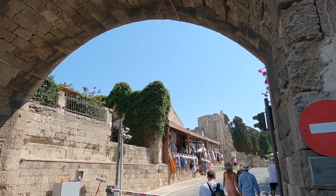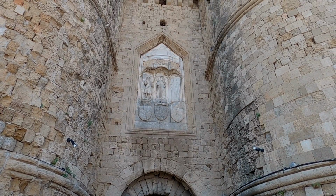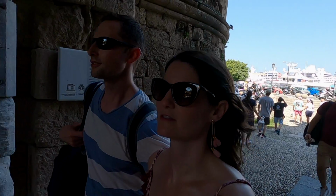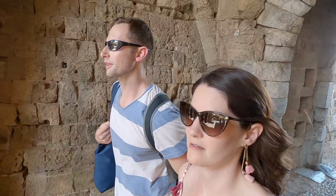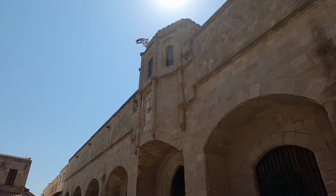Situated within impressive fortress walls, the Old Town is accessible through 11 different gates. The walls, originally built in the Byzantine era and reinforced by the Knights of St. John in 1309, have been destroyed and rebuilt over centuries, but are essentially unchanged since 1522. They are a marvel to behold as you explore the city.